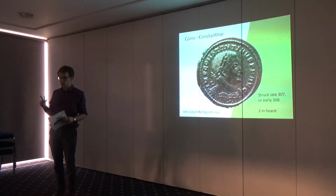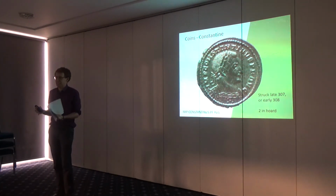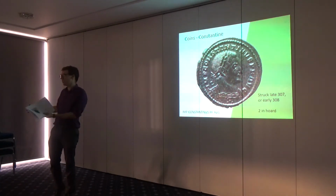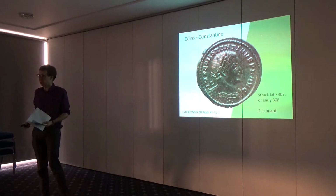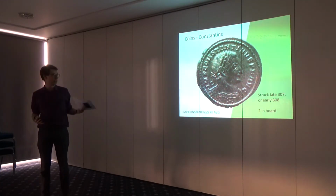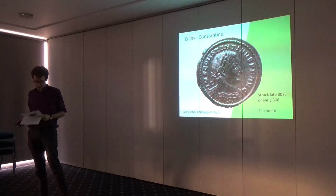The fact that there are only 2 coins with these sets of titles in the hoard would suggest that the hoard is likely to be buried immediately, very soon after. How soon is very soon? Weeks, months, but certainly not years after this date. So if we're going to put a date on it, it's very, very late 307, or possibly the early part of 308 AD.